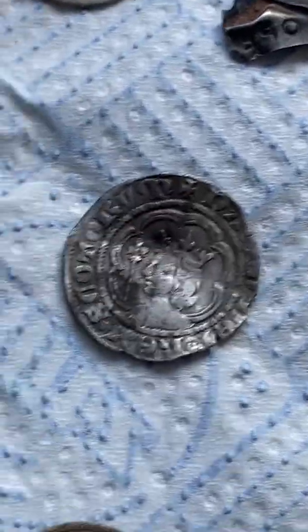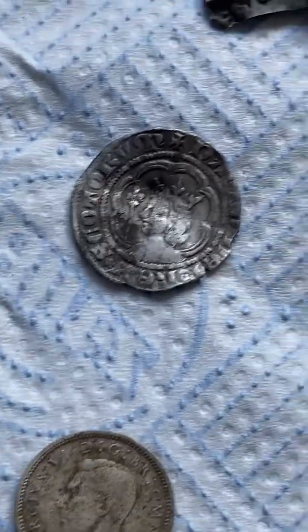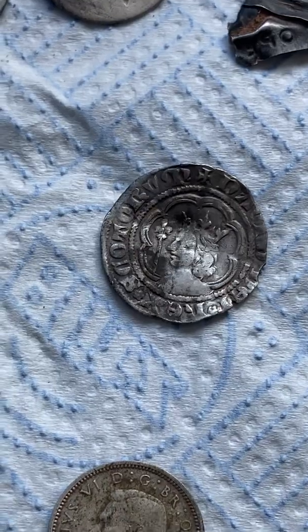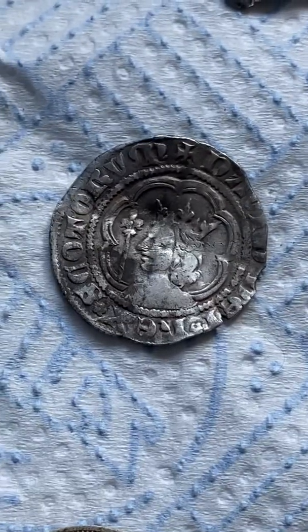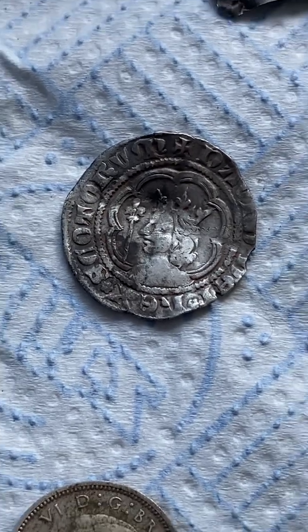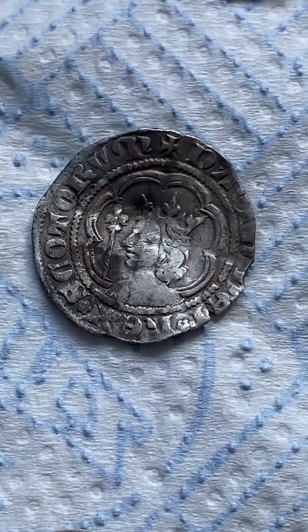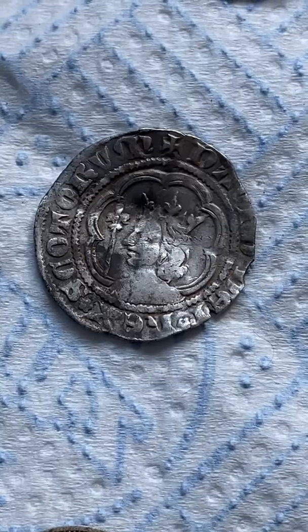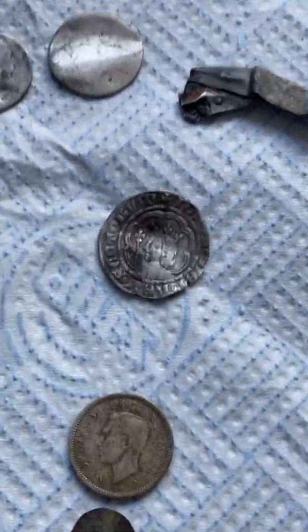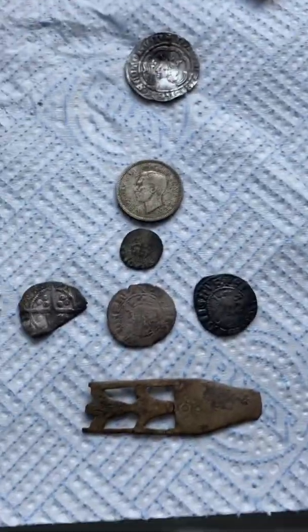But this is definitely my rarest and probably my favourite. I'd say it's my favourite. I love medieval coins, and for a Scottish coin to come up in Worcestershire is just strange, especially one of this sort of rarity and eminence above other Scottish coins of this century, 14th century certainly. But lovely find. Anyway, moving on.